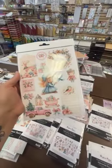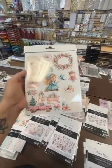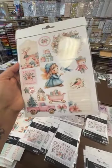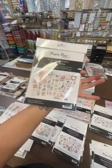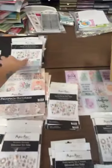I know someone who had a Brother Scan and Cut said these do cut very easily. I think it was Debbie, or one of the Debbies, and she says these go through her Scan and Cut beautifully. So if you've got one of those, it's going to work just fine. But this is the cut-aparts. There's that one. And then, the quick cards.